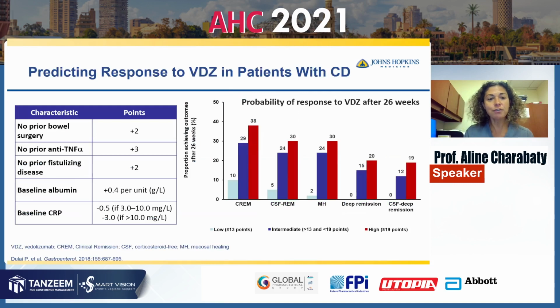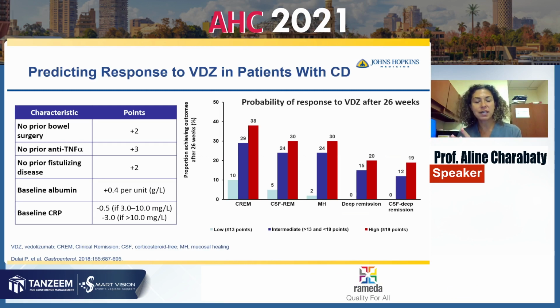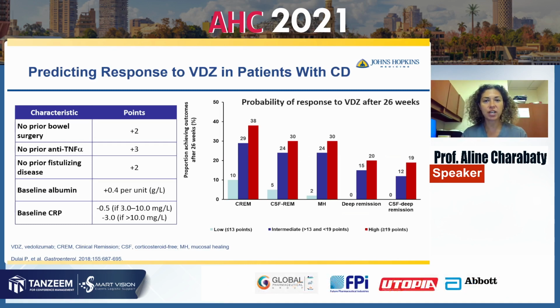So I'd like to go over with you some data on why we're having these recommendations, why we're positioning this therapy for more severe disease, anti-TNF, infliximab is favored, and for more moderate disease, maybe vedolizumab, etc. It's because the data that we have show that vedolizumab and ustekinumab actually work better with more moderate than severe Crohn's disease. So they work better if a patient has no prior history of bowel resection, has not been exposed to anti-TNF, there's no fistulizing disease, they have a good albumin level, so their nutrition status is good and their inflammatory burden is not high, and if their CRP is less than 10 milligrams per liter.